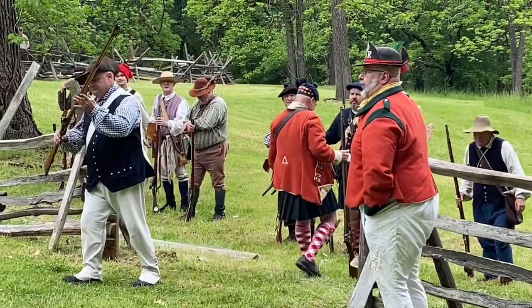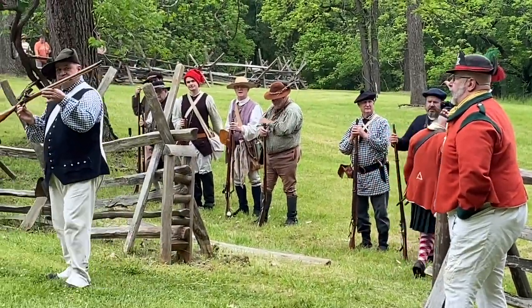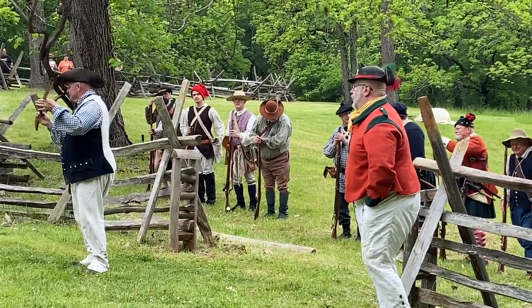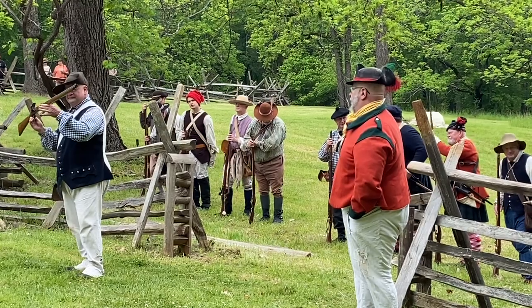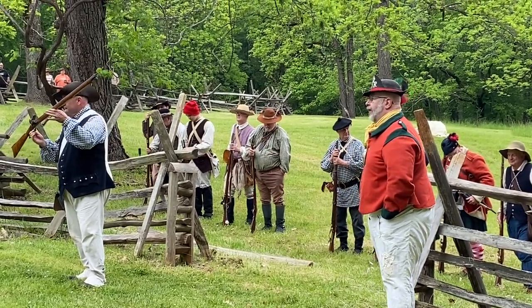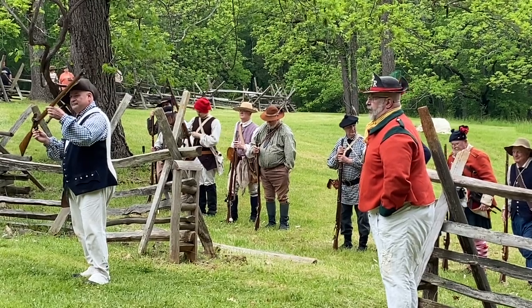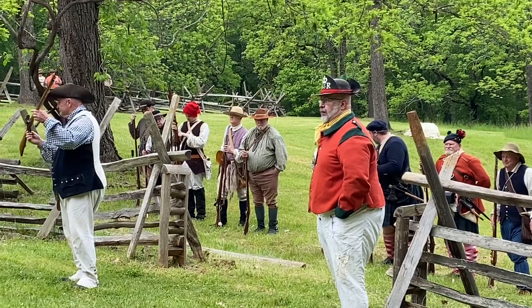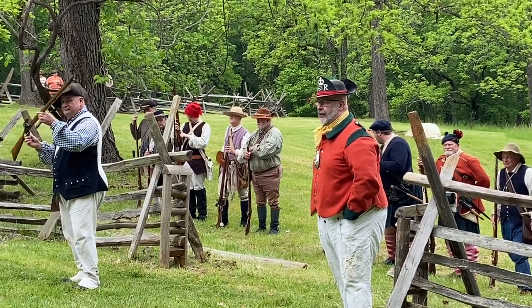Rifles are exactly what you would think in modern terms. It's a barrel with rifling inside to stabilize the ball. Much slower to load, and you notice that the firing mechanism is much smaller, so it's much more finicky, much more delicate than a Brown Bess would be. Now, most of these militiamen, whatever they had at the house when they were called, that's what they grabbed.